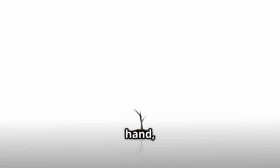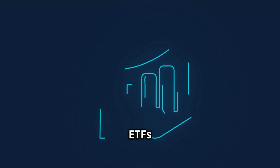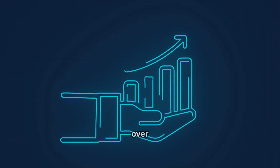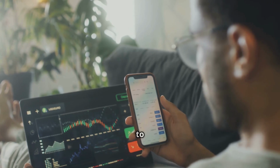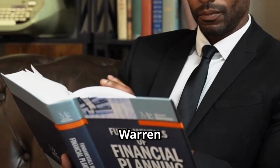On the other hand, long-term investing is more like planting a tree and watching it grow. You buy quality companies or ETFs and hold on to them for the long haul, benefiting from their growth and dividend payments over time. It's a much more passive approach, and it's generally considered to be less risky than active trading.